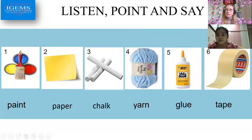Okay. Page 12. Unit 2. Art class. Lesson 1. Art supplies.